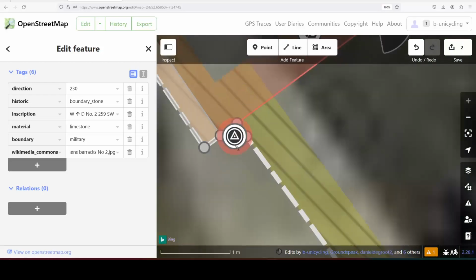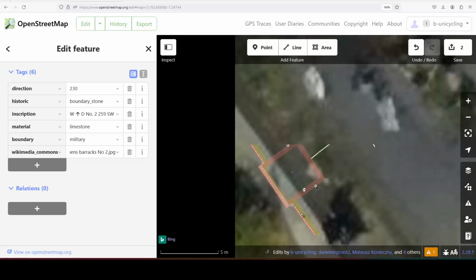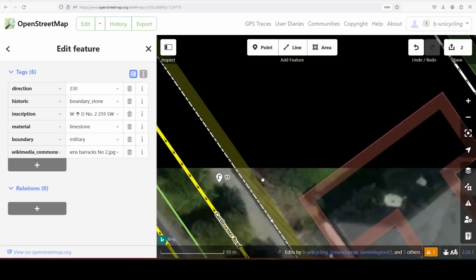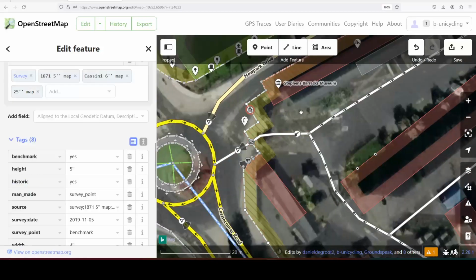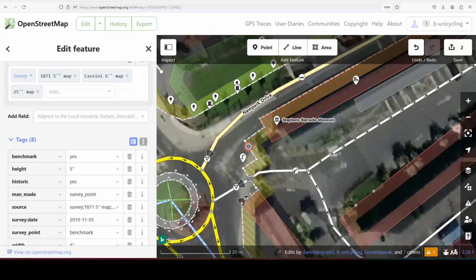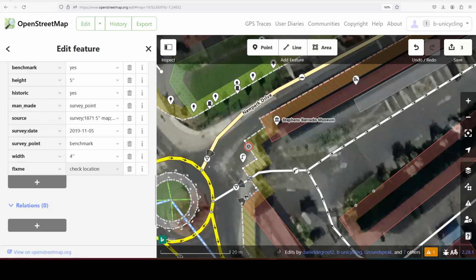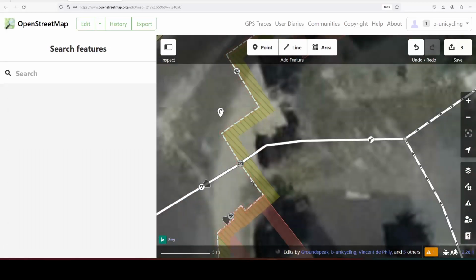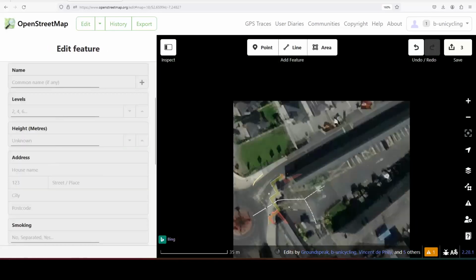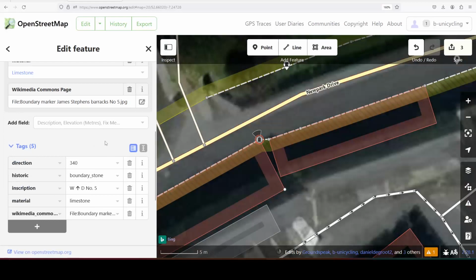This is the little survey bolt that is screwed into the urine deflector. Quite a few urine deflectors around the barracks for fairly obvious reasons. And then here is a benchmark. I think that's actually wrong, that should be here. Oops. Because every time I go around this roundabout, I look for it and I can never see it, but I'm fairly sure it's actually here to the right of the gate. Oh, that's shoddy workmanship. And here is another boundary marker, which does have the Wikimedia file linked.